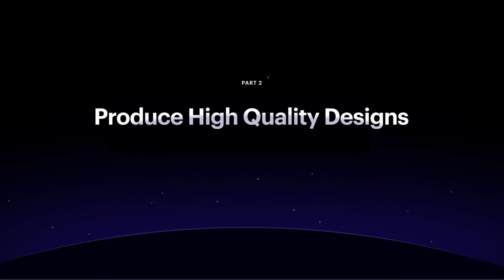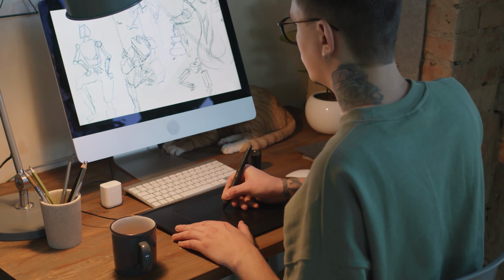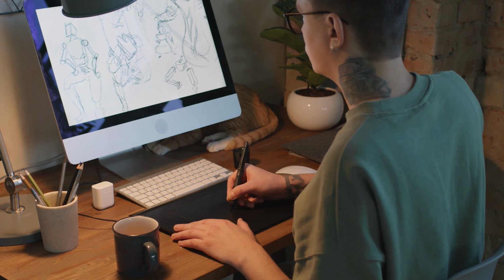The second thing you need to be a top 1% designer is to simply have high quality designs. This one's pretty straightforward but cannot be overlooked. And really what you want to be doing is looking around at the industry, trying to find out who are the best designers in your industry and what kind of quality of designs are they outputting.